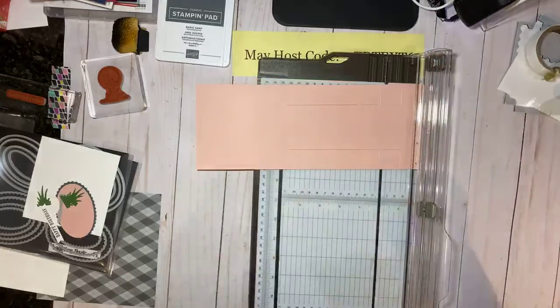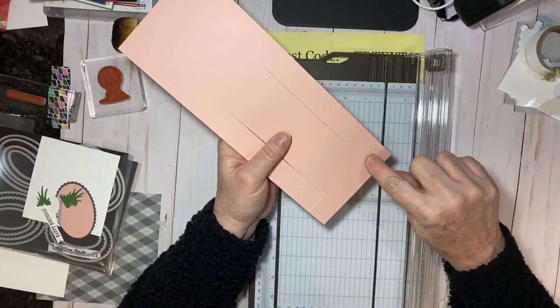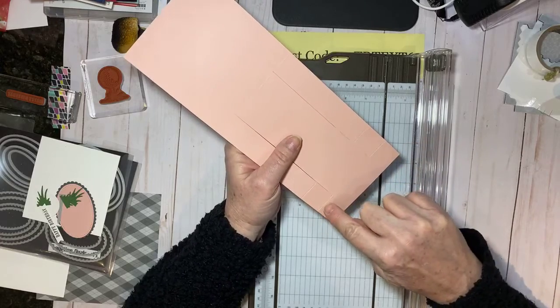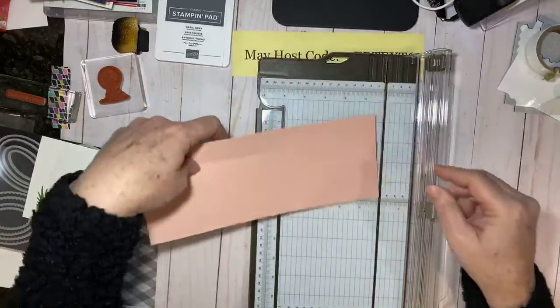So let me show you what I have now. I have my 2 cuts, and then I've scored 1 inch here, and 1 inch here, and 1 inch here, and 1 inch here. I don't think you can see it, but you'll see it later. So then I'm gonna take and turn my cardstock.